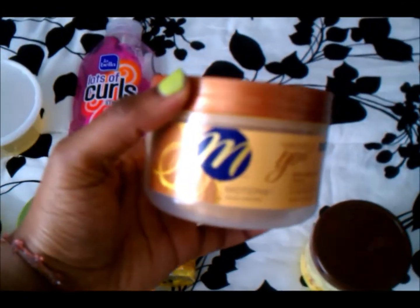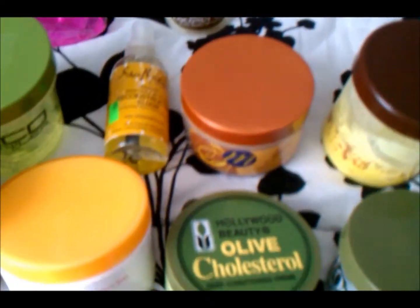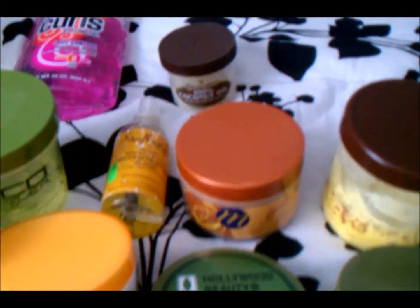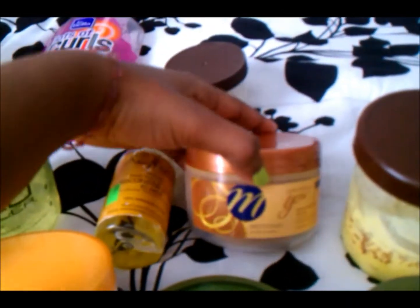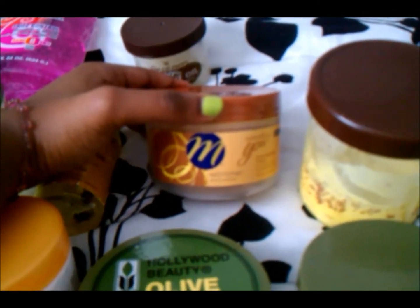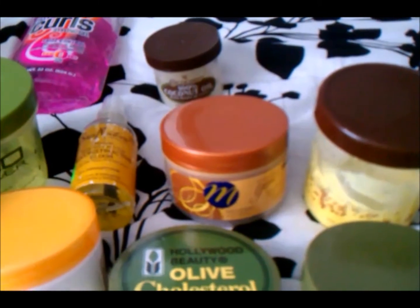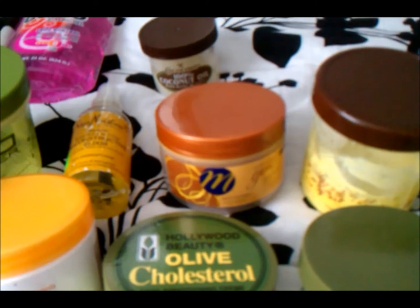This Motions Naturally You, let me tell y'all, I had to write the company, and I didn't get a good response at all. It left my hair, it really felt like I dipped my hair in a deep fryer. There was oil all on top of my head. It just was not a good look at all, and it felt like I had my fingers in crude oil. It just was not good.